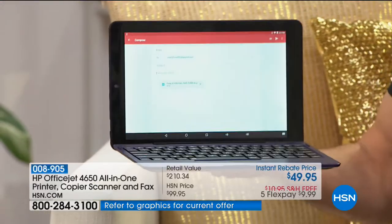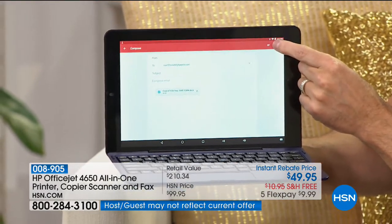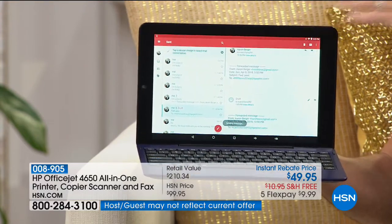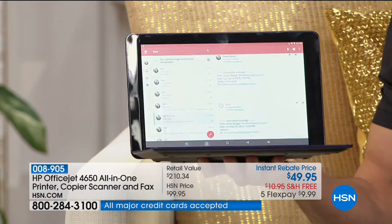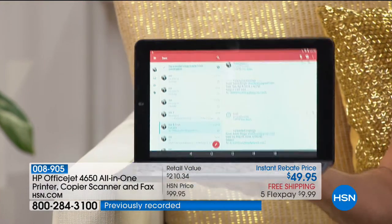If you were on this and you wanted to send an email, it's the same thing. I've composed an email. I'm just going to send it to the printer. See, the printer has its own email address, something called HP ePrint. It's exclusive to HP. So now, even though I'm far away from my printer, I am able to send my prints from wherever I am, from wherever you are, to your printer. You don't have to be next to it anymore, Alice.